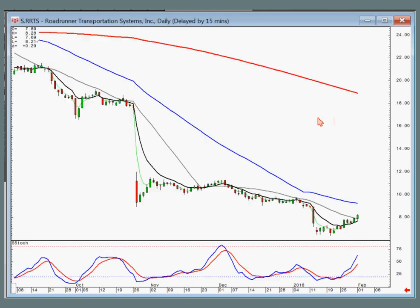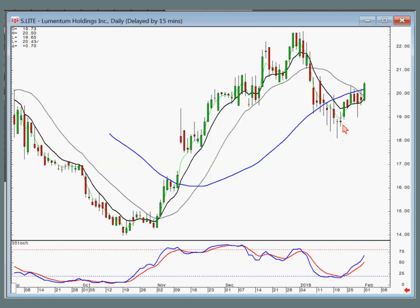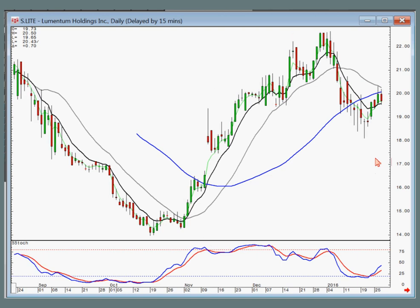Same scenario on RRTS. Little scoop pattern setting up. Wouldn't be afraid to be buying this one with the anticipation that they're going to bring it up to the 50. If they break out through the 50, then your slingshot effect will be in effect. And there was another one, light. Oh, more of wave 3. This one can be bought. 14 to 22, 8 points, taking you up into about the $28 range.